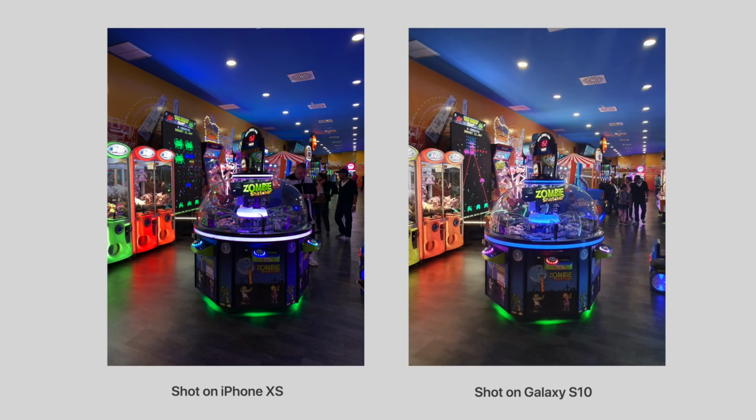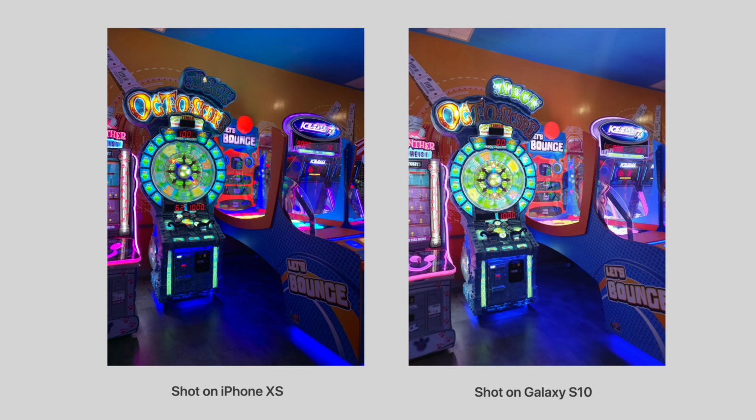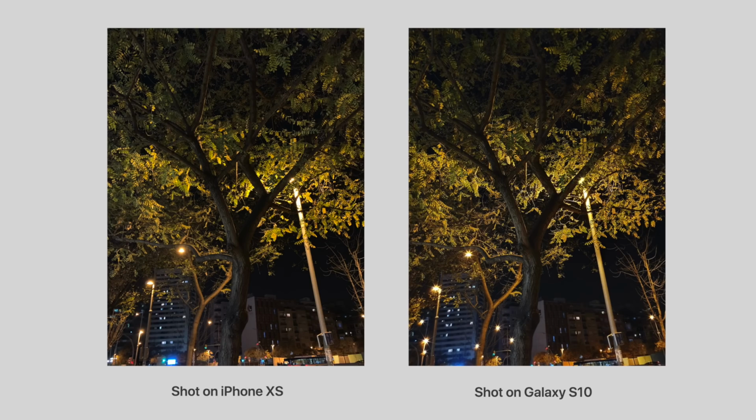So here's another example of how enhancing the actual photo doesn't always help. On the Galaxy S10, everything is brighter and the colors look better, I guess. But whenever I'm taking a photo of an arcade, for example, I want the lights to be bright and the rest to be dark. On the S10, everything is bright and it just doesn't look as good, in my opinion at least, than the iPhone XS.